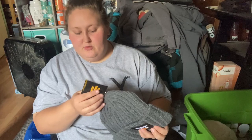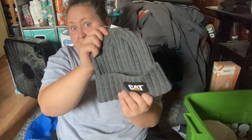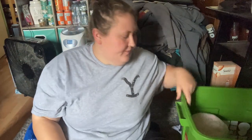This cat toque was on sale last year too. I don't remember how much, but this was PV Mart, which is Canada only. It'd be the equivalent of Tractor Supply in the US. But I got that in case I need an extra present. I like to keep extras around.